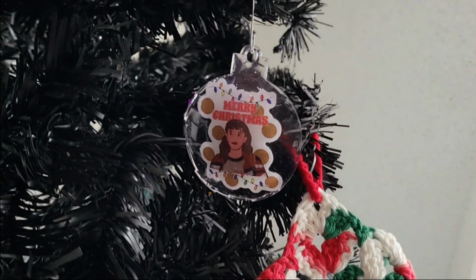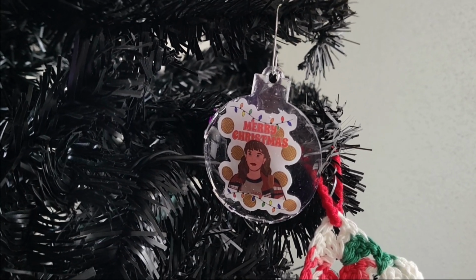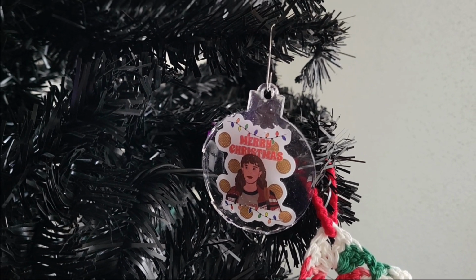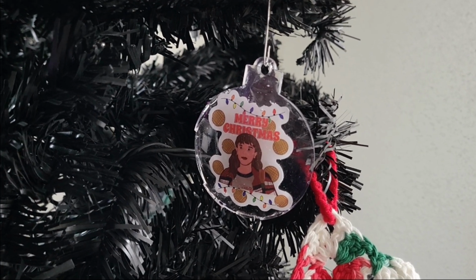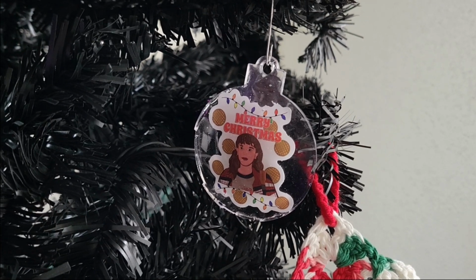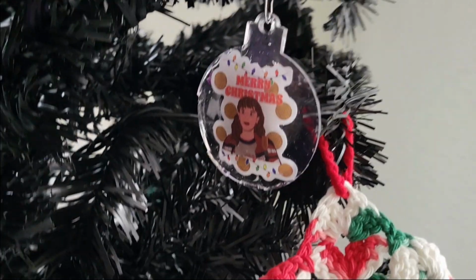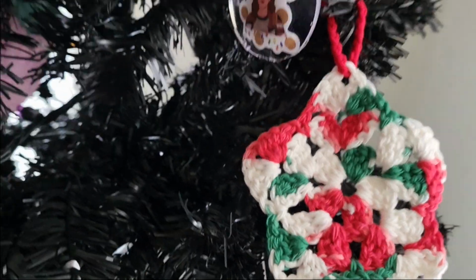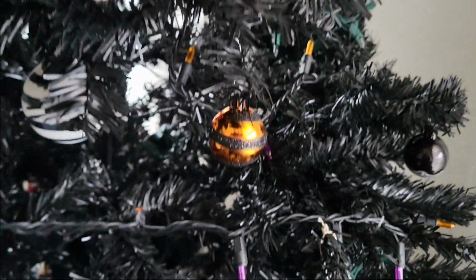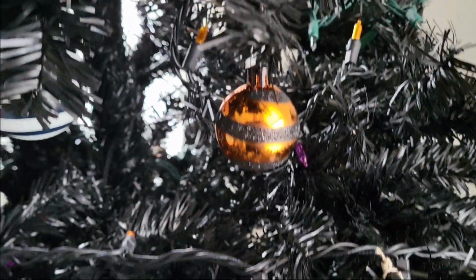Over here, this one, this was kind of a failed attempt at some resin ornaments that I decided to make. It didn't really work out as I intended. As you can see, it's pretty messy. But I'm using it anyway. I made it. Same with this one. I crocheted that one. We also have, this is one of Heather's ornaments that she sent me.